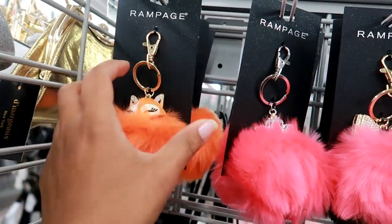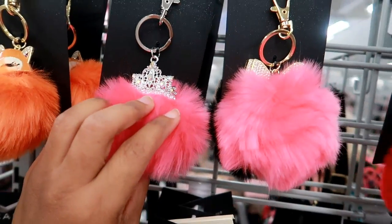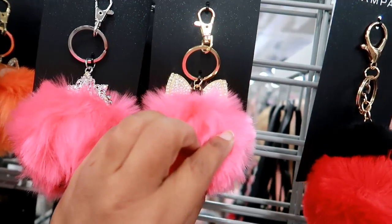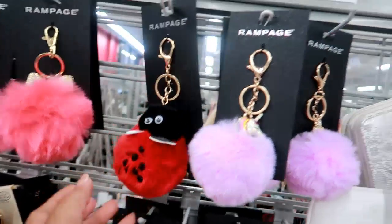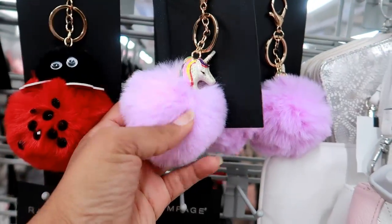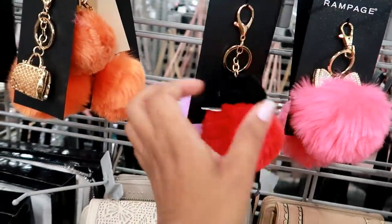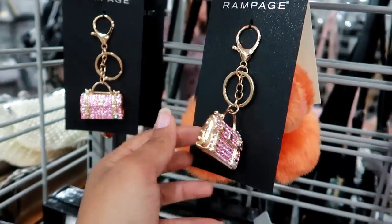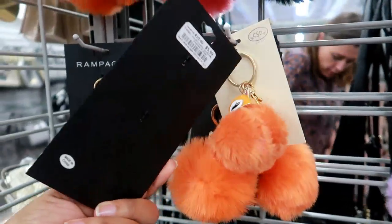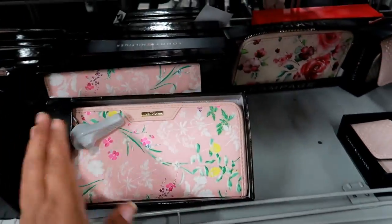So here's some cute pom-poms. This one is a fox. That one is a tiara. That one has a little bow on it. Here is a ladybug. Look at that unicorn. And these are $5.99. These are so cute. And then I also see this one with the little bag charm. Yeah, $5.99. BCBG wallet for $14.99.